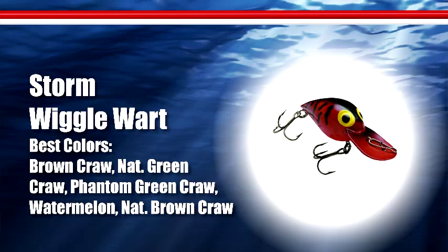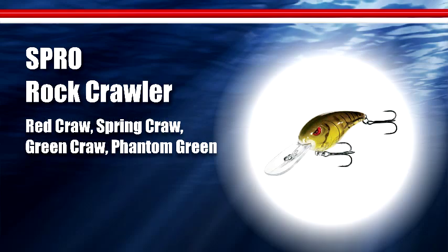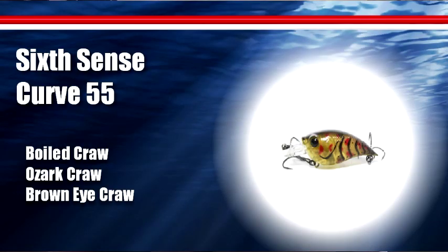And then we do have a crankbait bite starting down by the dam as well. Wiggle Wart, Rock Crawler, Curve 55 against steeper banks. Wind and cloud cover is key to this. I just can't seem to catch them, especially down by the dam in that clear water when it's sunny and calm.